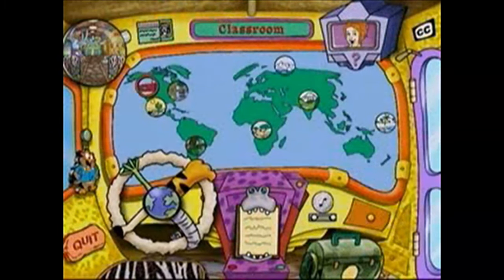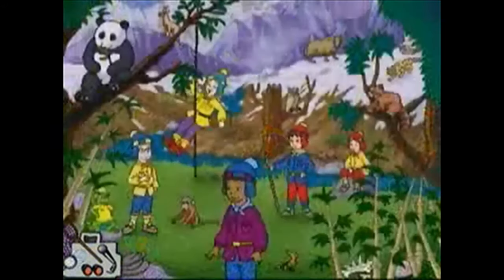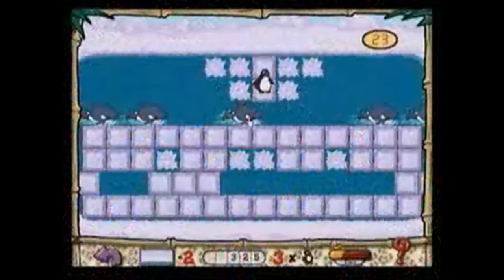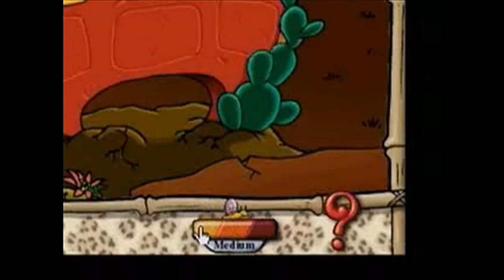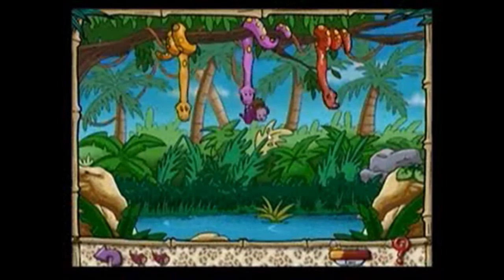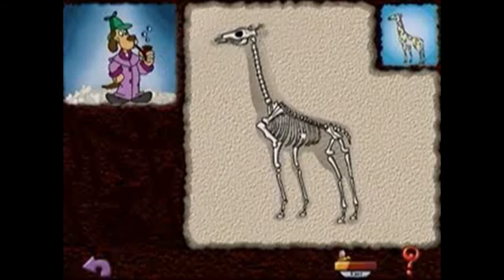Choose from 7 fun-filled destinations for animal observation, from a North American swamp to the Himalayan mountains. Each with its own special games and puzzles, with 3 degrees of difficulty to increase the challenge. You can get in the swing with swinging snakes, or bone up on skeletons with Sherlock Bones.